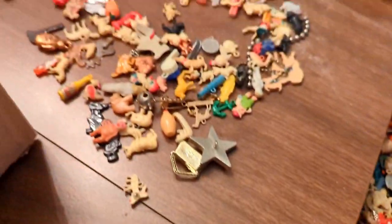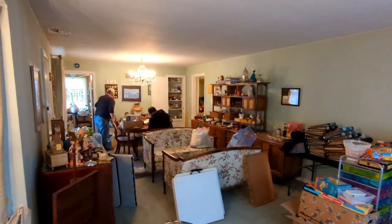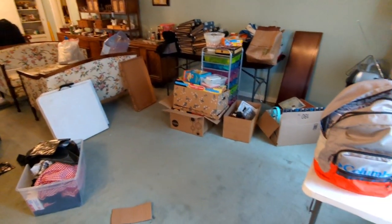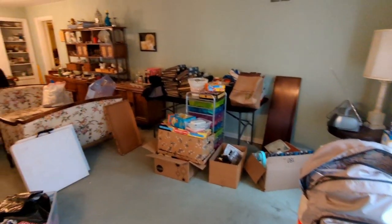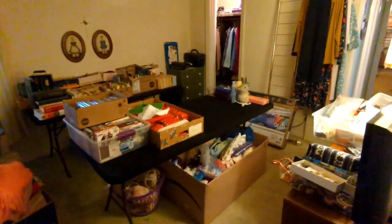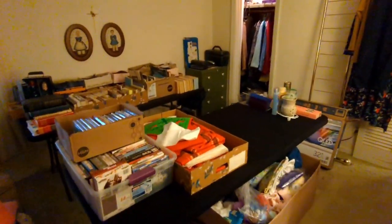Strange find. Well, it's starting to come along in the living room. Got some open space here for a checkout and hold area. Still going through these boxes and these shelves. Starting to get some work done in this front bedroom.